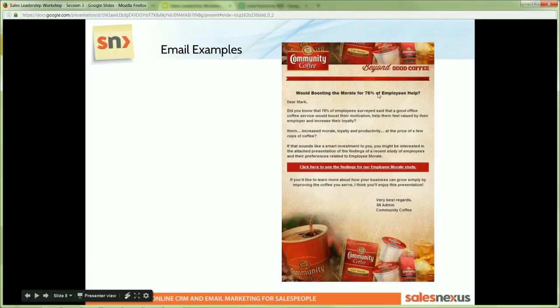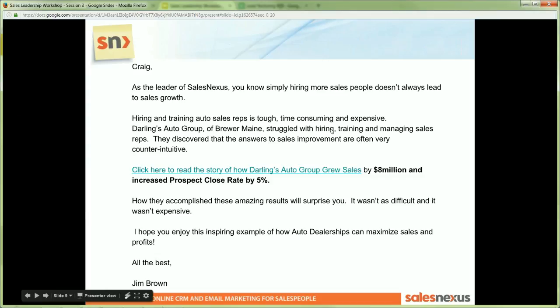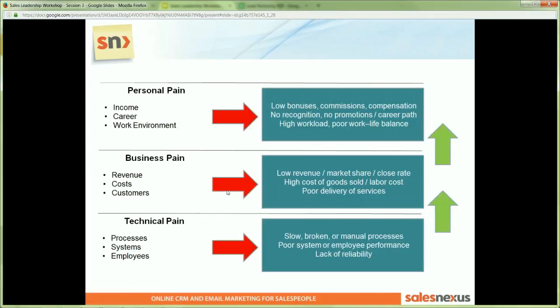It's pointing out a problem and linking the customer to some content that might be helpful if they have that problem. And that way, the customer is raising their hand and saying to Community Coffee, hey, I have a problem you might be able to help me with. Here's another example of another email that performs very well, just simple text with a link to an article. So let's get into how we write these emails.